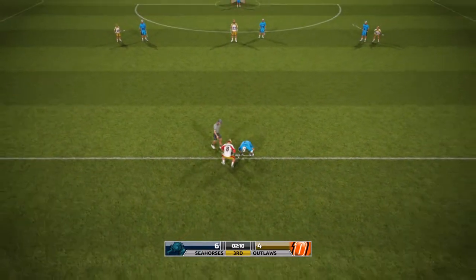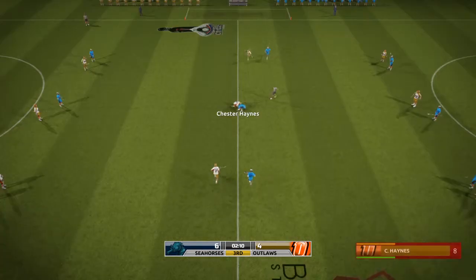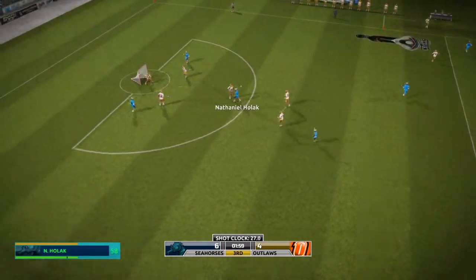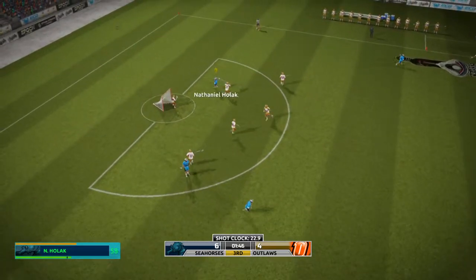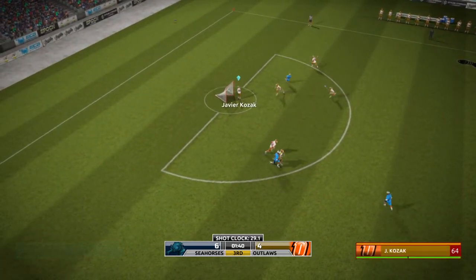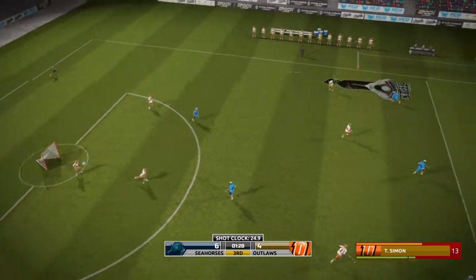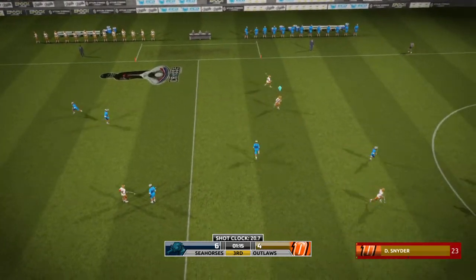The players at the X are ready. Here we go again. It's 6-4. Berg Wanath wins it for the away team. Holak wants it. Kozak saves. Transition opportunity for them now. Chance for them now. Kozak playing goal today. Doing fairly well so far.